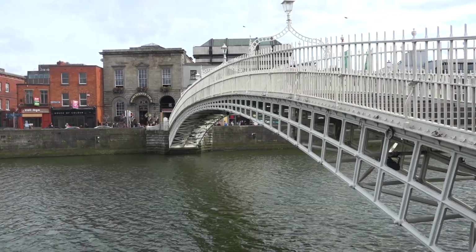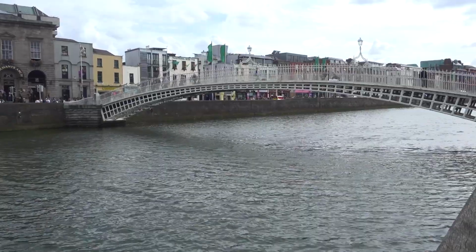Dublin is bisected by the River Liffey, which runs across the city. There used to be a pronounced cultural divide, with the poor living in the north and the south being home to the upper and middle classes. Today, that's not the case, and Dublin can be divided into some distinct districts.